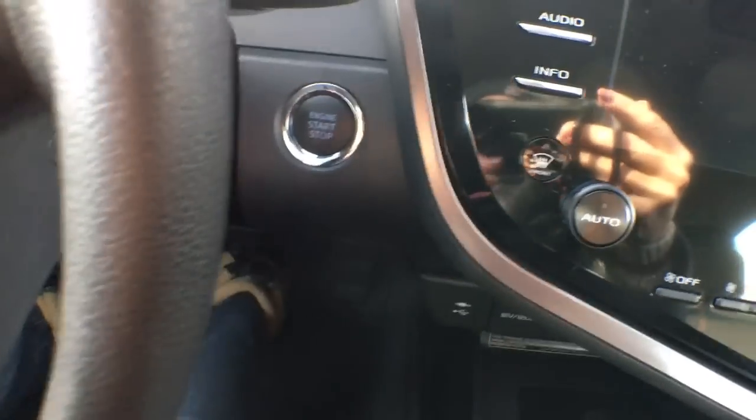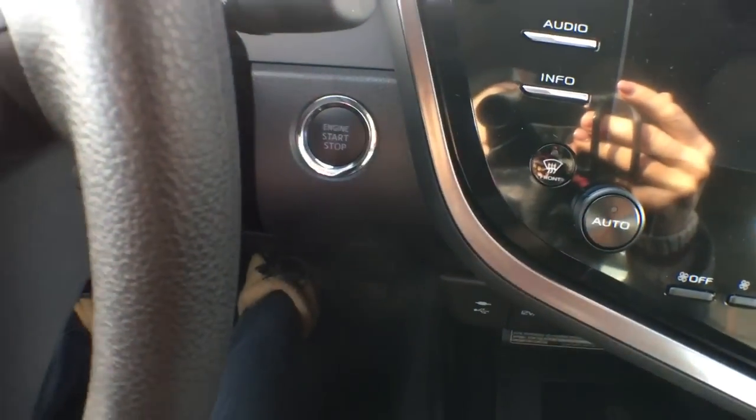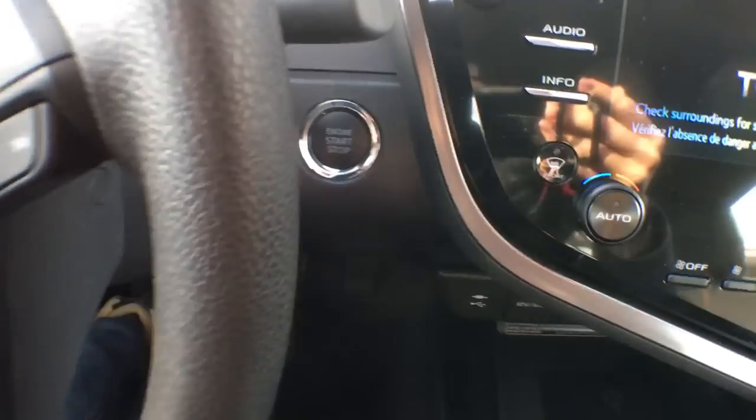Now, because it is a smart key system, it's a push to start vehicle. So simply put your foot on the brake, push that button there, and the engine will start up for you.